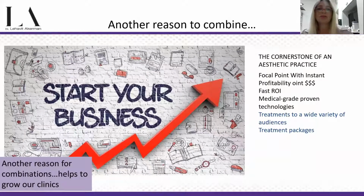But there is another reason to combine. I know that we're doctors, we do not like to talk about money, but we have to because we conduct a business, not only a clinic. So another reason for combination is it helps our clinics grow. We have to see if we can treat a wide variety of patients and we want to give them packages. If we can tailor different needs for the same patient, we give the patient better results, we give the clinic more income, and we don't have to look for new clients.